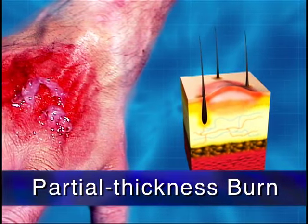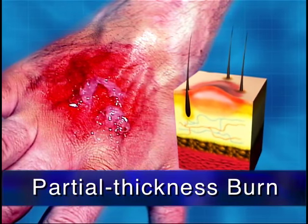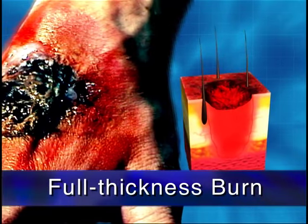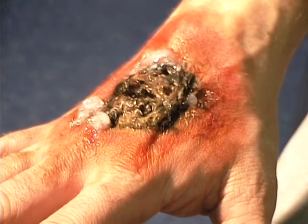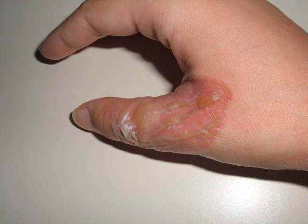The burned skin is raw and moist and ranges from white to red in color. Other signs and symptoms include blisters that may be open and leaking clear fluid, and severe pain. A third-degree burn damages both layers of the skin, the underlying tissues, and bone. Blood vessels, fat, muscle, and bone may be visible. The skin is dry and leathery and may be charred black or white. The casualty may not feel any pain because of nerve damage.